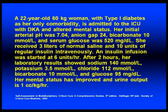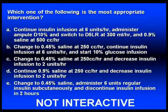The next case, a 22-year-old, 60-kilogram woman with type 1 diabetes, no comorbidities, admitted to the ICU with DKA and altered mental status. Her initial pH is 7.04, anion gap is increased to 24. Bicarb is 10. Serum glucose is 520. She gets 3 liters of normal saline, 10 units of regular insulin intravenously, and a rate started at 6 units that is based on 0.1 units per kilogram per hour. After 2 hours, her laboratory results show a sodium of 140, potassium of 3.5, chloride of 112, a bicarb of 10, and a glucose of 95. Her mental status has improved, and the urine output is 1 cc per kilogram per hour.